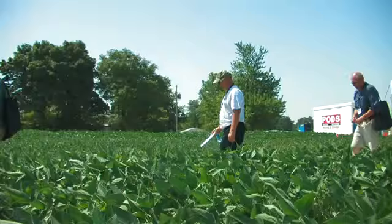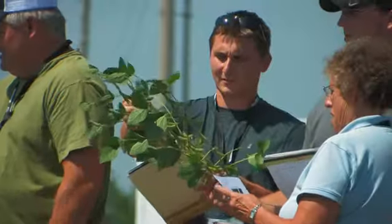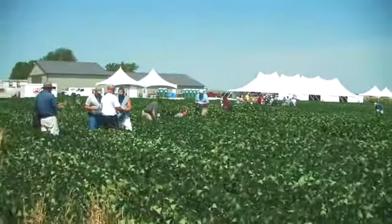But with the soybean crop, if you want to know what growth stage it's in, you got to go out in the field and actually take a look at what's going on, and the plant will show you where it is. And each growth stage has certain things tied to it as far as how much risk it can take.